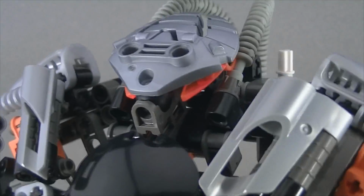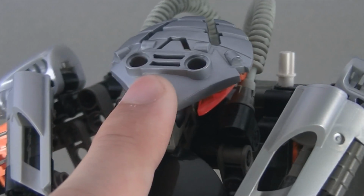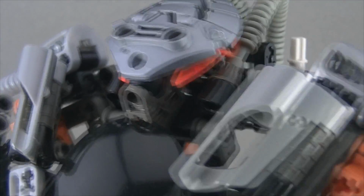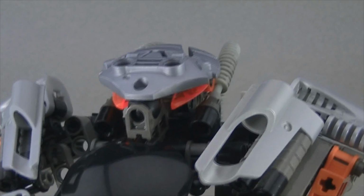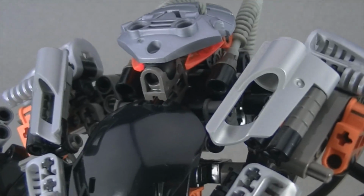The head itself is something similar to the Bohrok-Va, using a Bohrok shield as a head crest. The eyes are a bit further sunken back though. From behind, light pools in and illuminates them under the brow of the crest, in certain lighting conditions, of course. It doesn't show up all that well here.